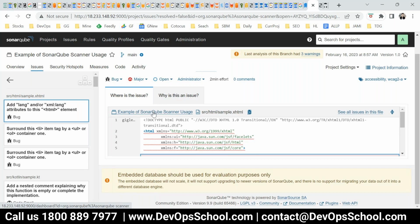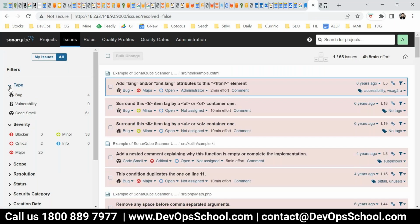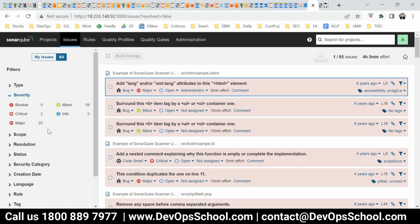Okay, so these are the issues. Now on the left side, if you see, these are the filters. Because in real time, right now I have only 65, but in real time we'll have 6,000 issues actually. And when you have 6,000 issues, then you need a filter. Which issues are for my project? What are the severities? Which is minor, major, blocker, critical, all this. Status, by rule, and all these filters are given. So I don't think I should teach you all these filters, because you will use them and you'll get to know. This is self-driven.